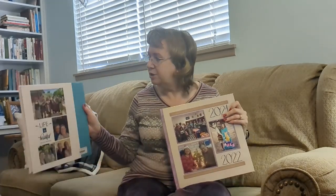So I just thought I would share what different styles of books look like, and that might give you some ideas about how you might want your next book to look. Whichever one you decide, you're getting your photos in your books and getting them organized, and that is the most important thing.